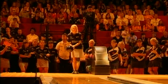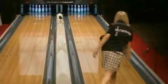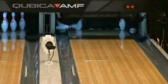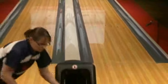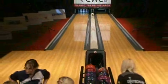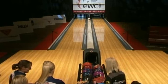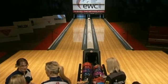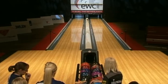Let's take a look at Birgit Pupler, who will also be in the Masters semifinal later on today. She's giving her ball a lot of space to come back. She's throwing it pretty far out. Yesterday we saw in practice she was almost hitting like the second board, on the medium pattern. Yeah. This is the long pattern, and she's still pretty far out. She is further than we expected her to be.